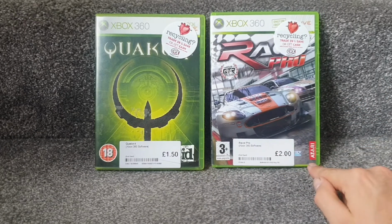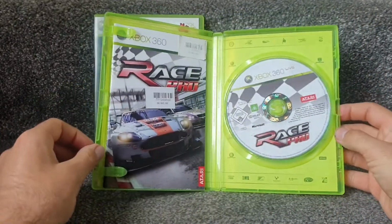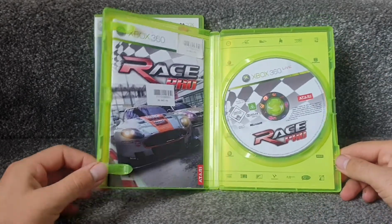It does look quite good on the back. I mean, it's made by Atari, so a reputable maker. And of course, it's complete in box with manual. It's got a nice little printing of all these manufacturers on the inlay as well, which I thought was pretty cool.